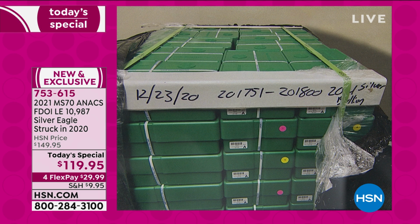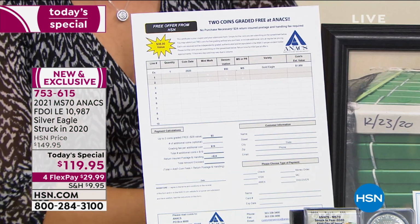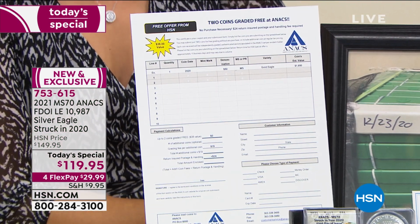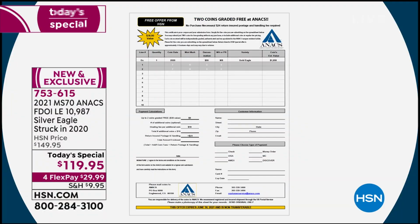But let's talk about the grading certificate, because that's honestly the cherry on top, right? Everyone gets 2 of these grading certificates. So what do they do with this? Well, they get one certificate good for 2 coins. So don't expect to get 2 certificates in your package. You'll get one certificate, and it's good for 2 coins. And here's what it is: one of the primary problems in the numismatic industry for decades and decades is when you were buying and selling coins.